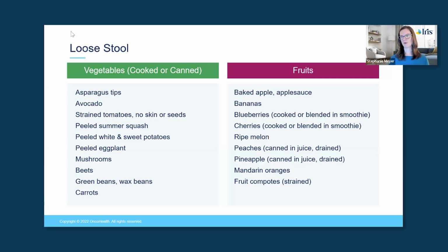I'll leave it up for a moment more just to say that on the vegetables, these are things that are all cooked or canned, except for the avocado. Fresh avocado that's ripe is fine. It works fine. So like avocado toast, people often are surprised to learn that if they're having diarrhea, avocado toast is actually a good choice. You can have applesauce.